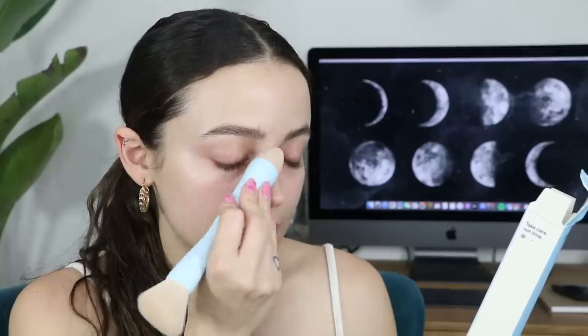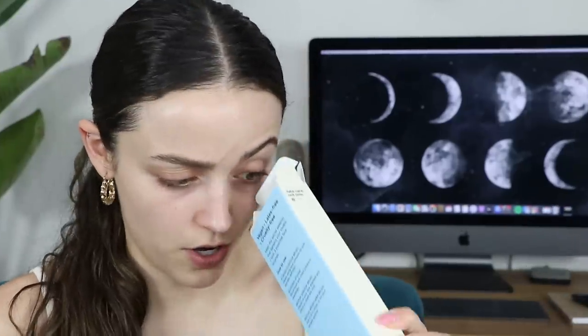But it says you can use it to powder. Yeah. Contour, of course. Little blending sponge blends out creams and liquids. We'll see. We'll see. And then it says medium shadow brush and angled brow liner brush. Where? Where?